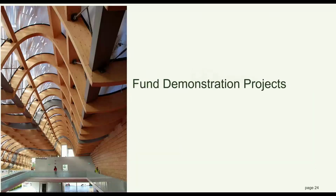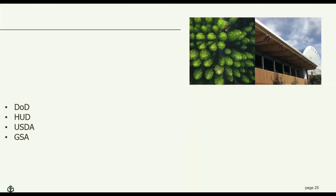And finally, it's important to fund demonstration projects. Department of Defense, low-income housing, USDA, GSA. The federal government, again, is a massive investor in the built environment. What do demonstration projects do? One, they prove the benefit of whole building life cycle assessment for reducing embodied emissions. We need to have the data. So it proves out the concept, proof of concept. Two, it demonstrates the benefits of specifying materials that store carbon. We can start to create numbers behind the assertion that carbon is stored and actually get real numbers behind it.